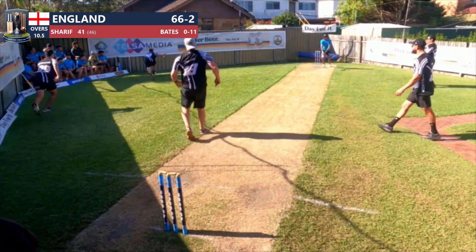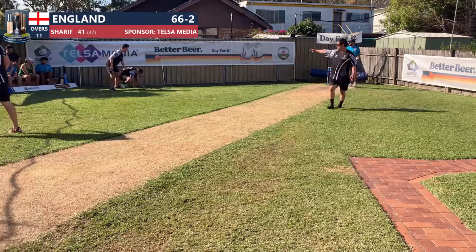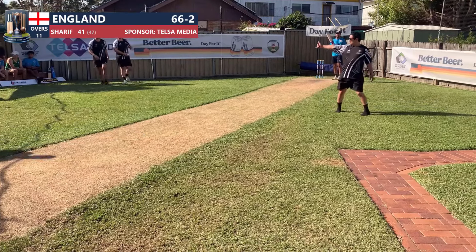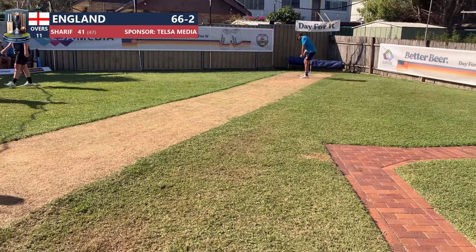Last ball from Bates. Cut. Ah, well fielded. Good effort from Liam McFarlane. Probably was a single there for Sharif, but he didn't take it. Probably knew that McFarlane's left is his stronger side.